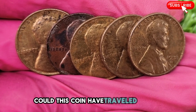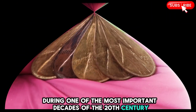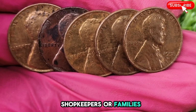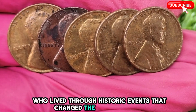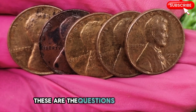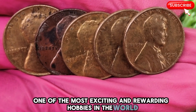In that moment, what seemed like an ordinary penny becomes a doorway to the past. Could this coin have traveled through busy city streets during one of the most important decades of the 20th century? Could it have passed through the hands of workers, soldiers, shopkeepers, or families who lived through historic events that changed the world forever? What stories would this coin tell if it could speak? These are the questions that make coin collecting one of the most exciting and rewarding hobbies in the world.